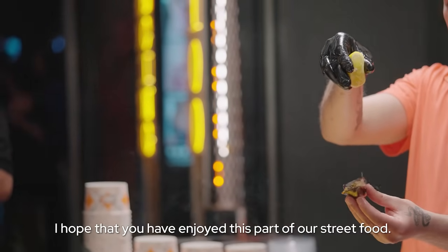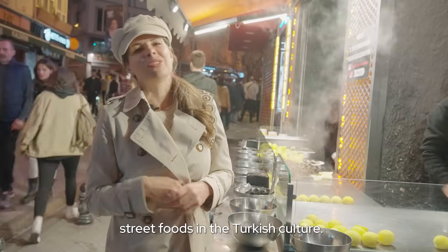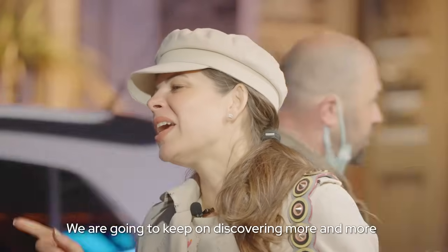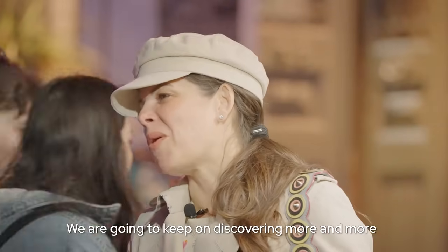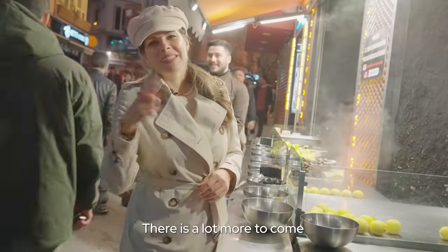I hope that you've enjoyed this part of our street food. These are three of the most popular street foods in the Turkish culture. But trust me, there's so much more. We are gonna keep on discovering more and more of the amazing street food here in Turkiye. There's a lot more to come.